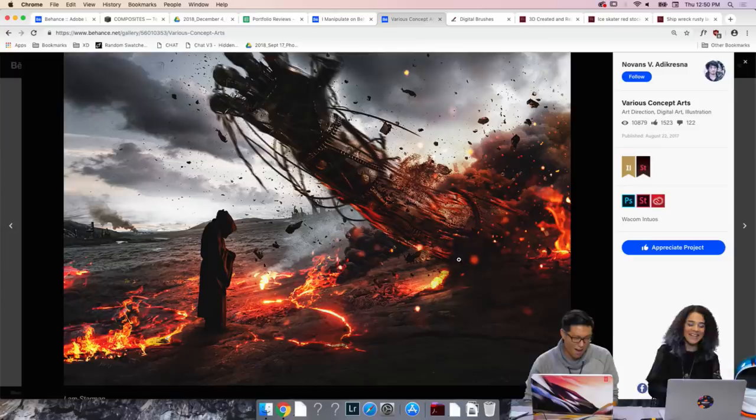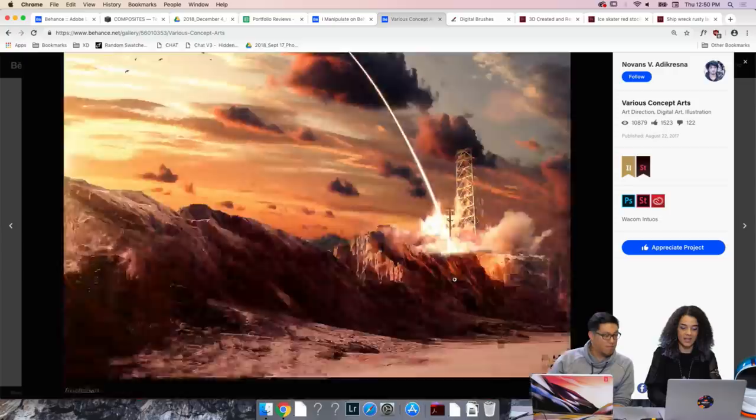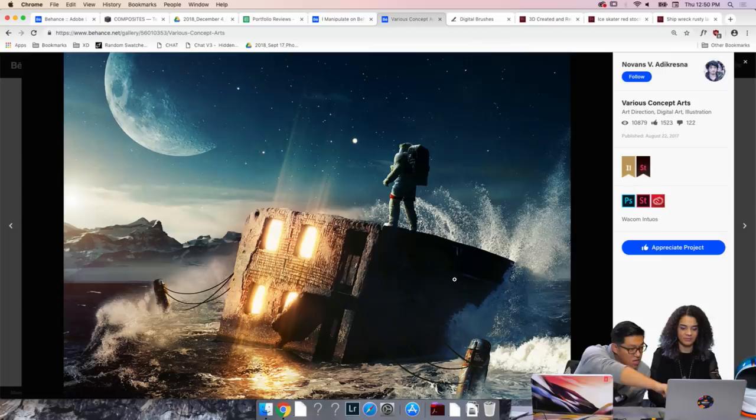This one's really cool, this guy's taken off. And this one is really nice. Very nice. Yeah, but the shadow. What do you think about the shadow compared to the rest of it?